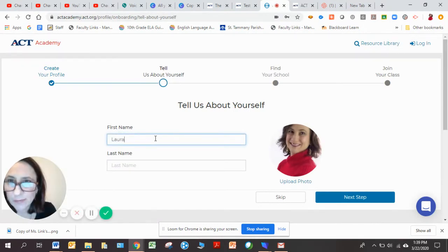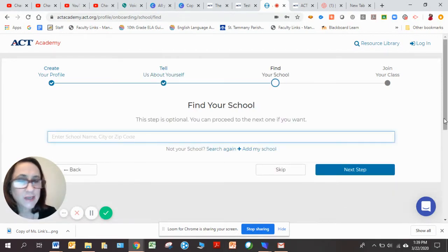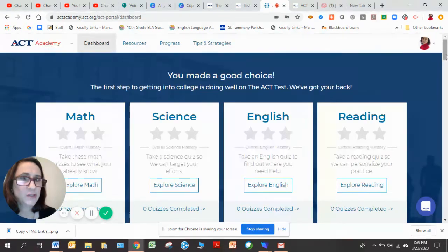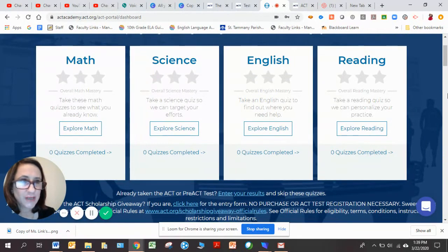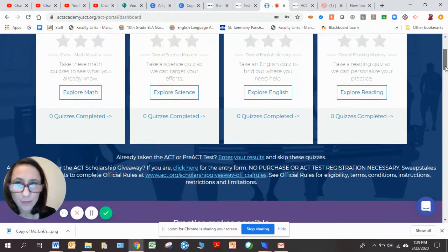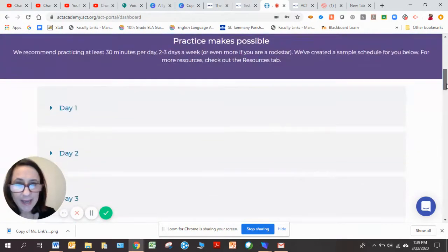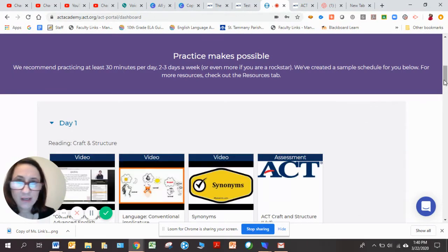Okay, you're going to put in some information about yourself. Oh, I just noticed that you can skip that. So we start learning. Okay, this is what we see. And you've got short little 8-question quizzes in each section, and I find that those can be helpful. Or look at this. If you've already taken the ACT or the pre-ACT, you can enter your results and they will customize your learning. And this is without being customized. It's going to give you everything they have.